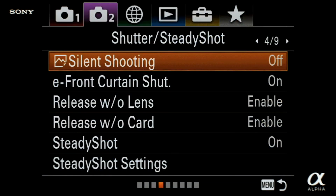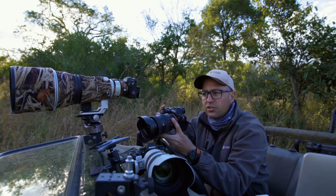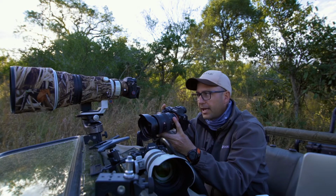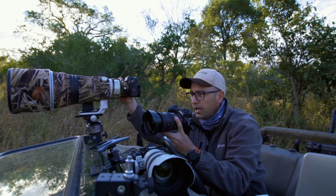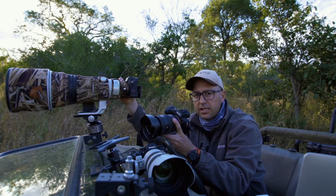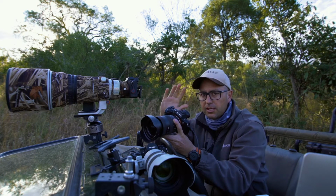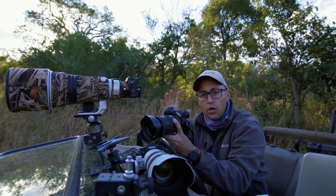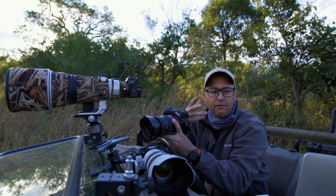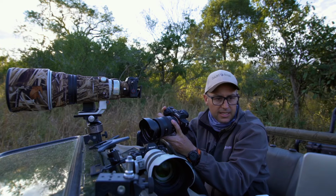There is a silent shooting mode here. If I'm in a hide where I need to keep more quiet and I don't want my camera to make a noise, even though it doesn't really, I mean, I'm going to shoot off a couple of shots here just for fun, and you can listen. It's not exactly loud like a big shutter in a mirrorless camera or the mirror going up and down, so it works really nicely. But if I needed to, I can switch it off and have a completely silent shutter, which is fantastic.